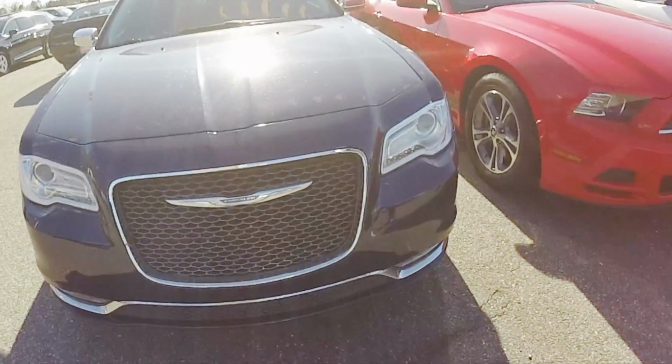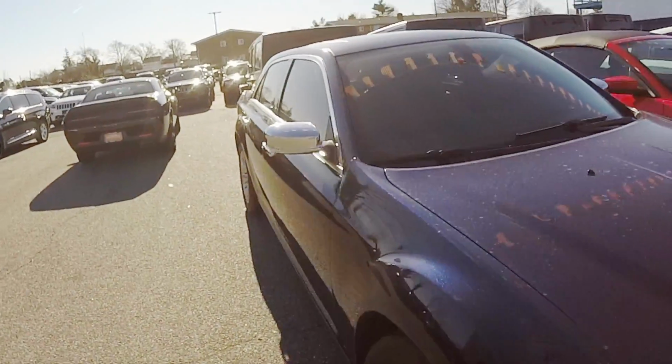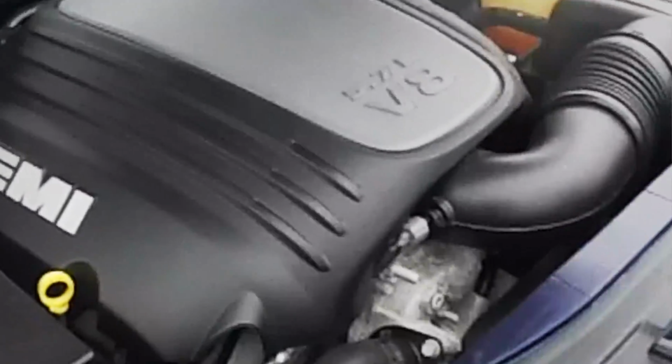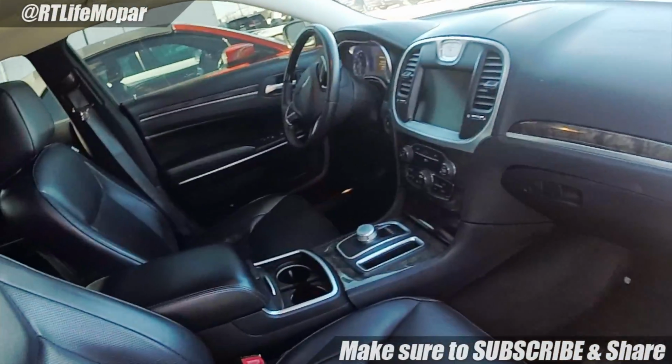So with the Hemi, that obviously means that it's got more power. Yeah. This one I believe it's at 650 to the wheel. 650 wheel horsepower. 5.7. Yeah. I believe when you get the Hellcat, that's what, 800. They have a Hellcat version of this?